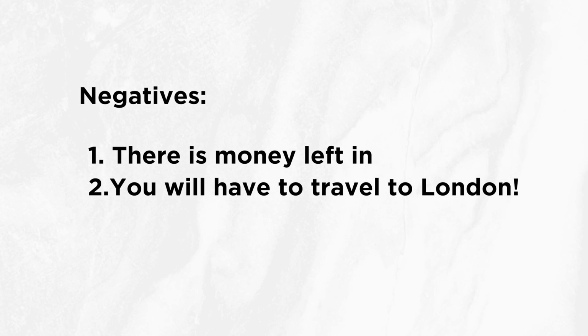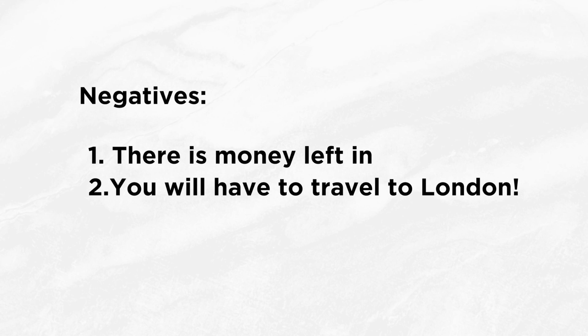If you view this as a long-term investment and make sure your ROI is good, then this offsets this particular downside. You will have to travel to London. I'm sure this strategy can work in any major city.